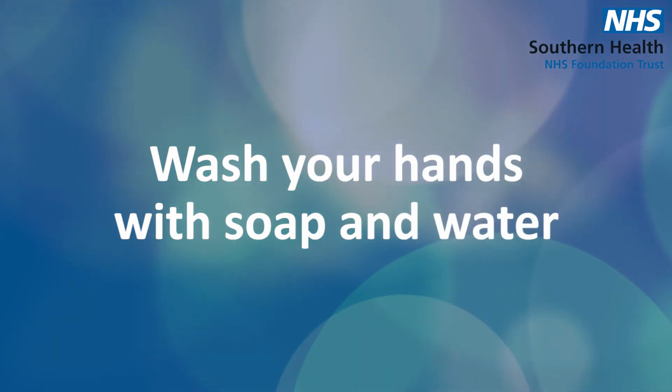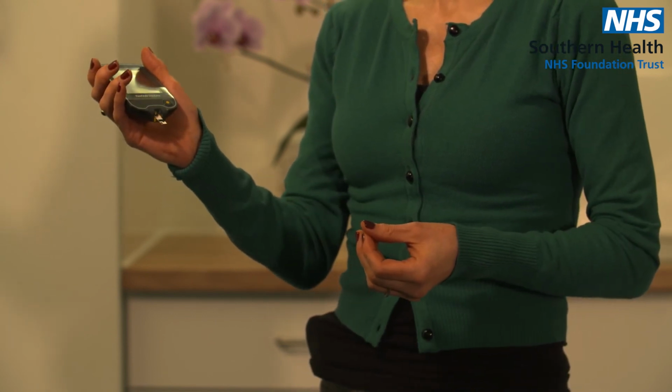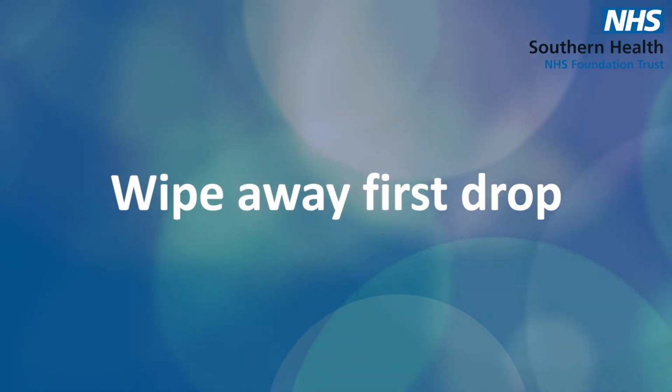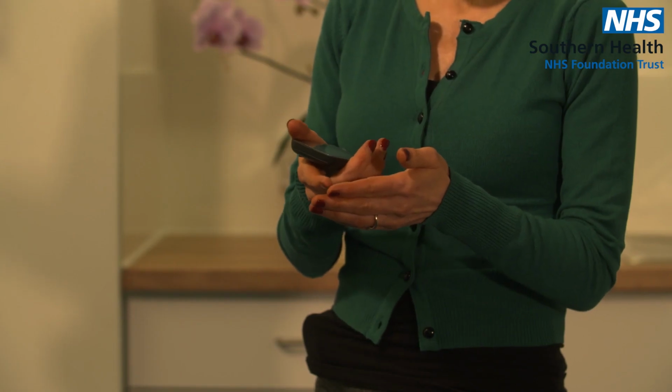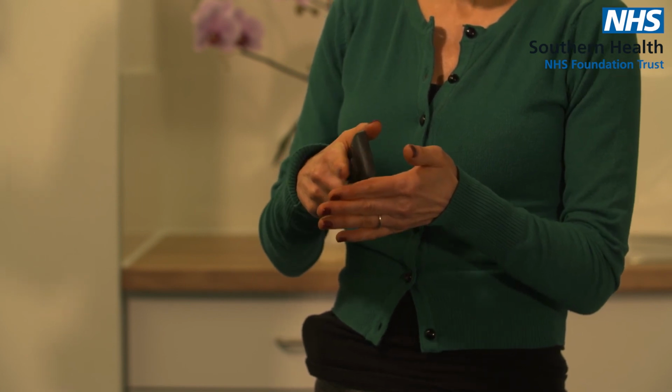So first thing to do is wash your hands so there's nothing on it that would interfere with the result. And make sure you don't use an alcohol hand gel, as that can interfere. Second thing to do is you'll need your monitor, and you just insert the strip at the bottom here, like so. Then you take your lancet and you prick your finger. It's really important to wipe away the first drop of blood. And as well, if you're struggling to get the blood coming, don't squeeze your finger. It's better to stroke it along to encourage the blood to come.